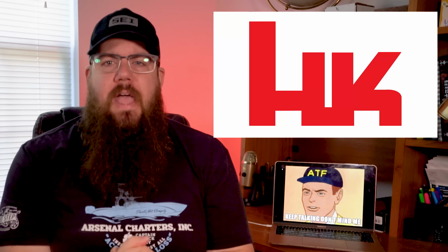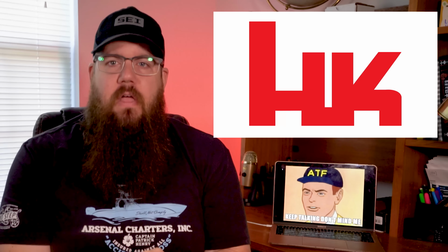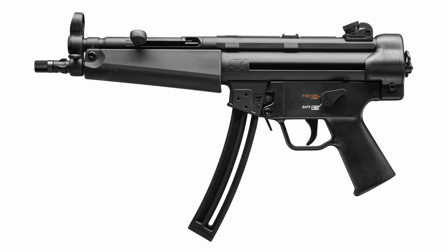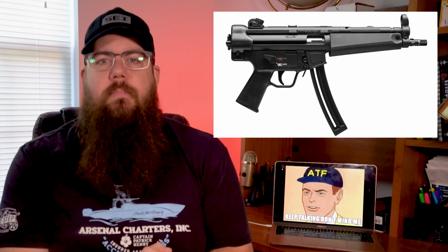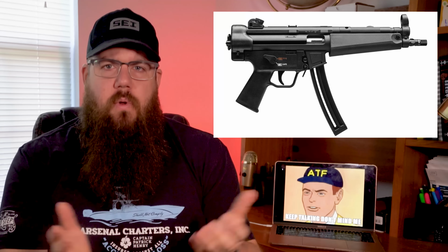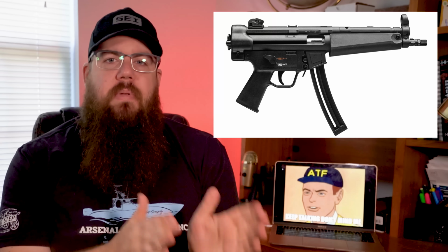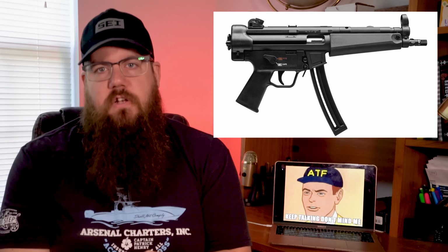First up this week, HK has two new versions of the MP5 for sale here in the US. Unfortunately for us, it's not the machine gun version, but rather a semi-auto 22 long rifle variant. The guns are made by Umarex, however you want to pronounce that, and are meant to mimic the real deal MP5. The two different models are a pistol and a rifle version, not surprisingly.